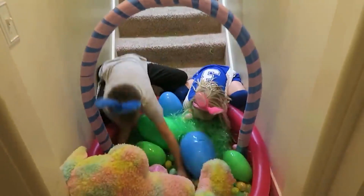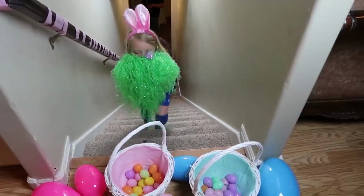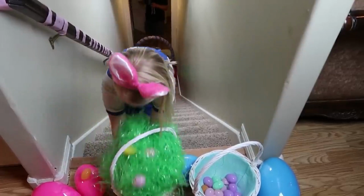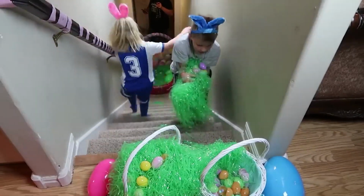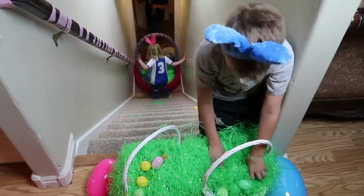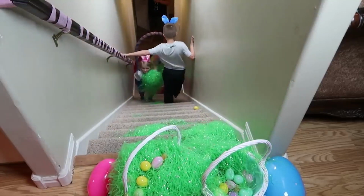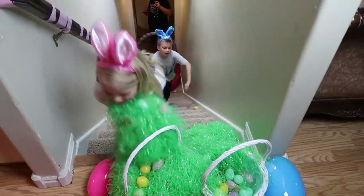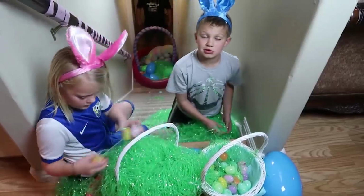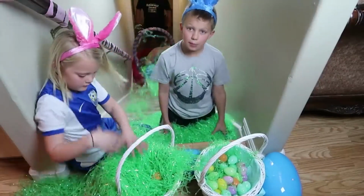Two, three, go! No! Okay, grab that big one. Time! Oh. Whatever you have in your hands, you can keep. Okay. We're not gonna be able to count how many we got this time. We both got a lot.